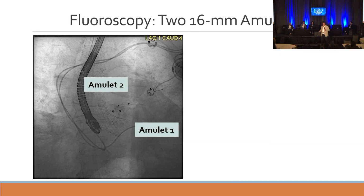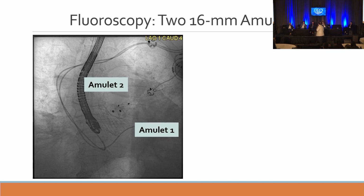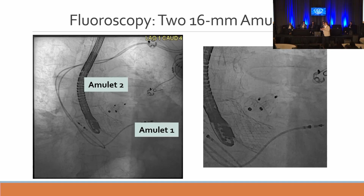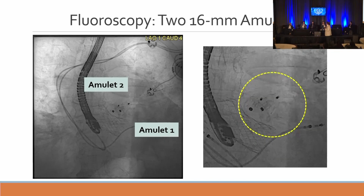Okay, so now they are released, and because the valve was interfering with this, we now moved to an AP view, which we'll often do at the end of the procedure, because then we can use the simple chest x-ray to compare for the location of the device. And now these are two devices, they're offset. Is that a good position? Okay, thank you. Okay, so this is really nice.